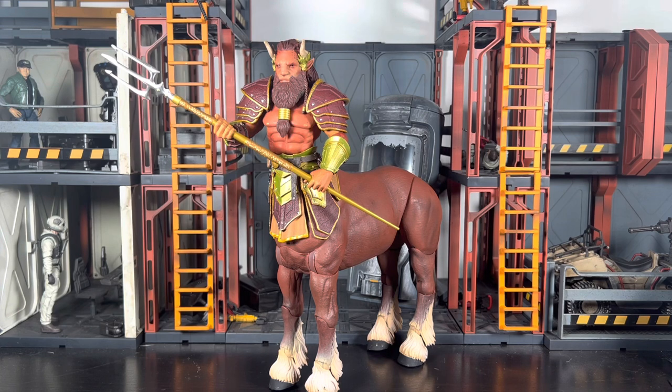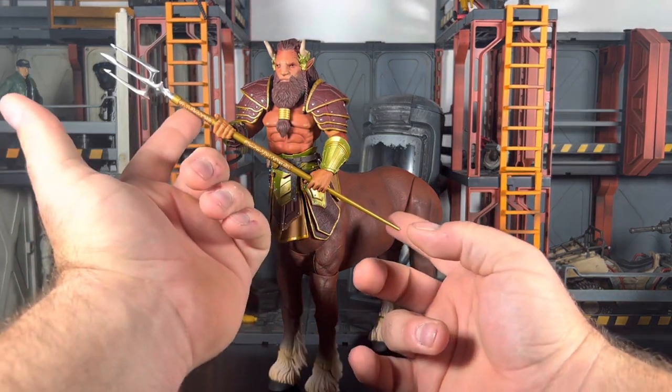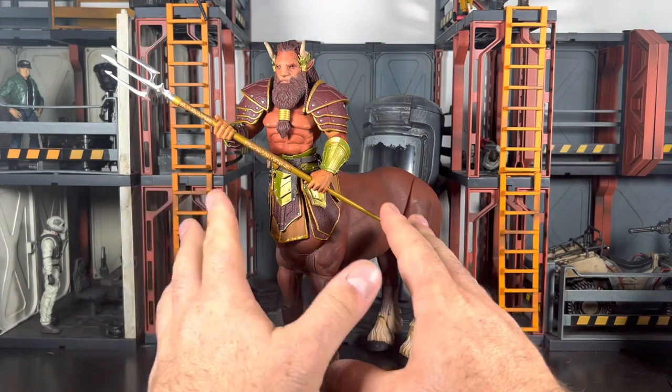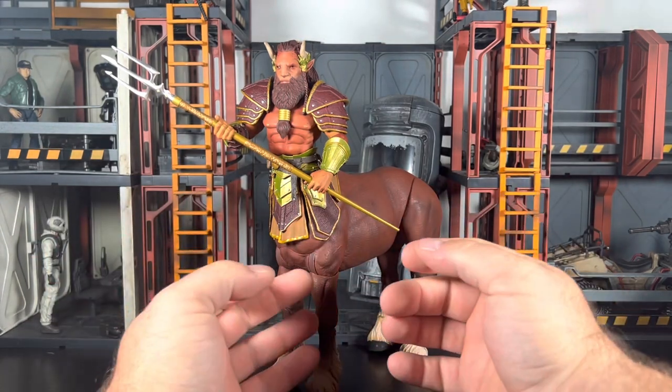So I'm hoping, crossing my fingers, for the future of Mythic Legions, that they do instill some new articulation points on some of these, especially the male bodies, which I think need it the most, more so than the female bodies. Same thing with the girthiness of these weapons. Some of these weapons are excessively too large for the figure's hands, and they stretch the hands out, and then the figures can't really hold them.